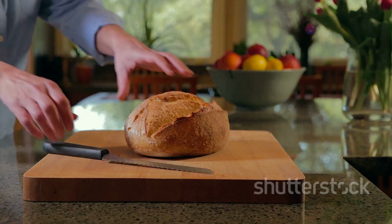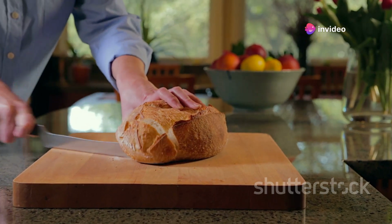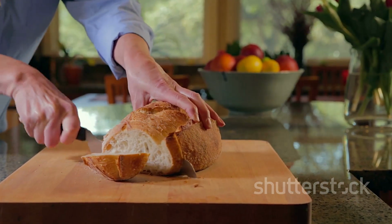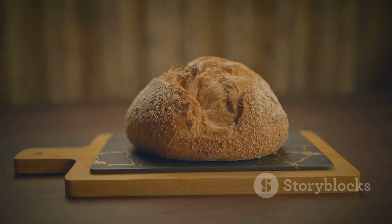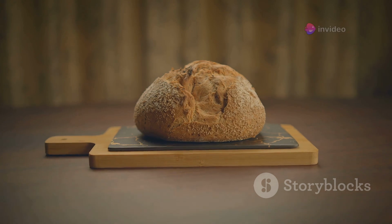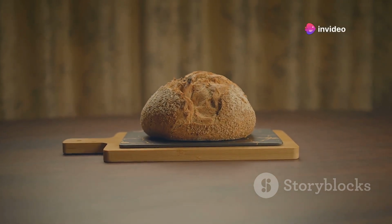Sourdough bread, with its natural fermentation, tends to last a bit longer than regular sandwich bread. To extend the life of any bread, keep it in a cool, dry place, like a bread box or a pantry shelf. Avoid the refrigerator, though. It might seem like a good idea, but cold air actually makes bread go stale even faster by speeding up the staling process.